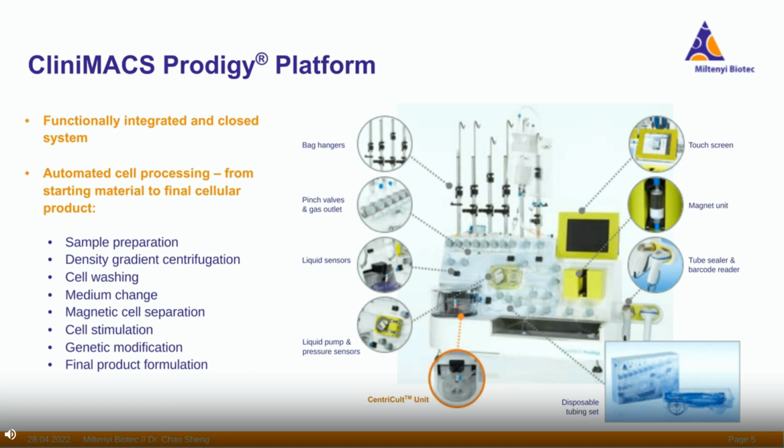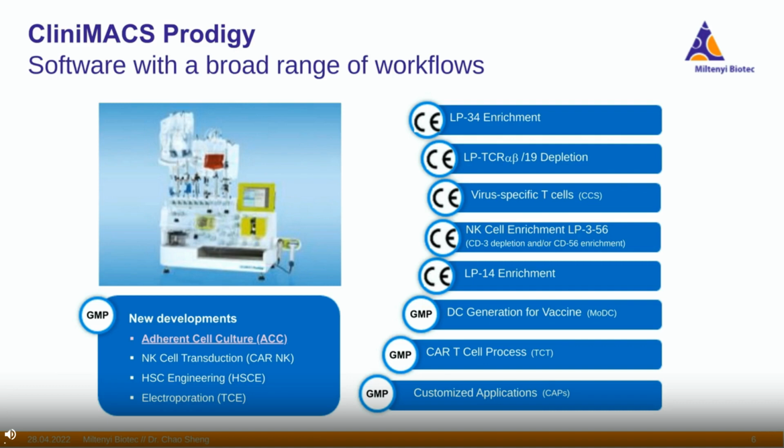And today, we will focus on the CliniMACS Prodigy. Together with the single-use tubing sets, the CliniMACS Prodigy allows automated cell processing from starting materials to final products. Upon your request, it can automate all these different handling steps, including sample preparation, density gradient centrifugation, cell washing, etc., until final product formulation. And based on the CliniMACS Prodigy platform, we have also developed a broad range of software applications for various cell types, for example, for CAR T cells. And for the adherent cell types, such as PSCs and their derivatives, we have developed the adherent cell culture process.